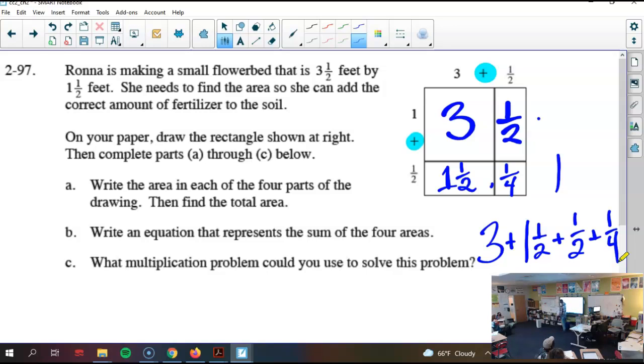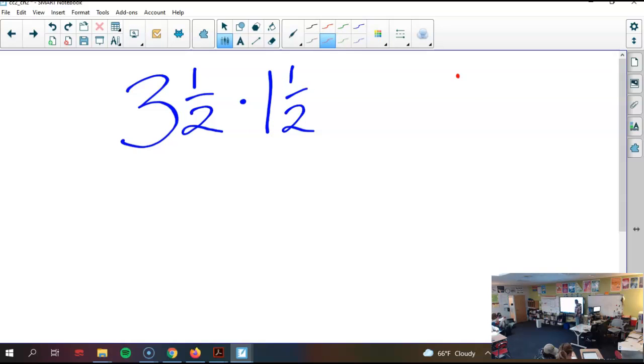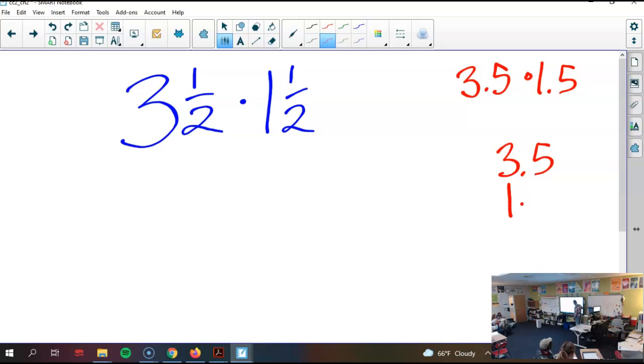On your paper, I don't care if it's graph paper or the worksheet, write down 3.5 times 1.5. So whoever said decimals, and don't write this down, because this would be 3.5 times 1.5, and I don't know if that's any easier. I don't know what 35 times 15 is. If I stack these, right, don't write this down. You don't need to. I'm telling you, you don't need to. That wouldn't be that hard. So this wouldn't be that hard. But I don't want it to be hard at all.